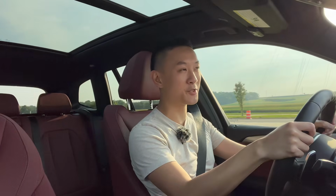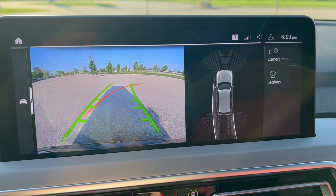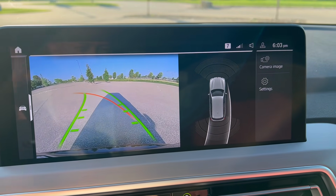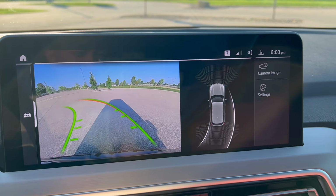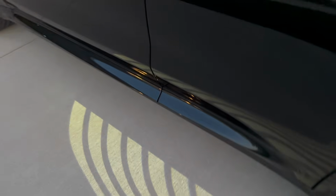This car does not have a 360 surround camera, unfortunately. That one also is in a package, but this does have blind spot monitors. You've got front and rear parking sensors, pretty much the whole shebang that you would expect from a luxury compact SUV. This car is easy to park, so I wouldn't really worry about having a 360 camera or not.